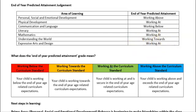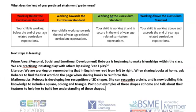Underneath your child's predictions is this table which explains a little more about what these grades mean. If your child is given a prediction of working below, this means that when they complete their FS2 year, they will not have reached expected levels for an FS2 child. They will have some gaps and they will be working on the standards below this. If they're working towards, it means they're having some support in class to try and reach the end of year expectations, but they haven't quite made them yet. Working at means your child has met the expectations for their foundation stage 2 year. And working above means they have exceeded these expectations and are perhaps working on the standards for the next year group.